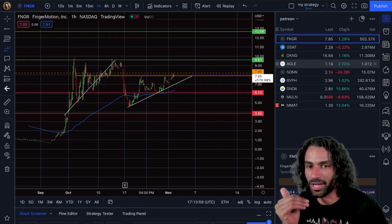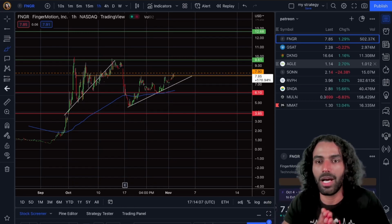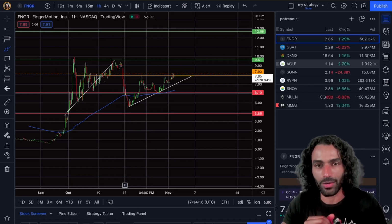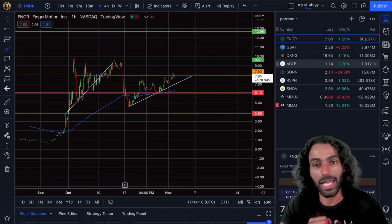We already broke from it, but the shorts came in heavily for MAT. But we're still up 13%. So we have to put it on our list because there's volatility for MAT. We might see even the $2 in coming days. We're going to do an update for MAT and MULN, of course, and the other stocks in coming days.